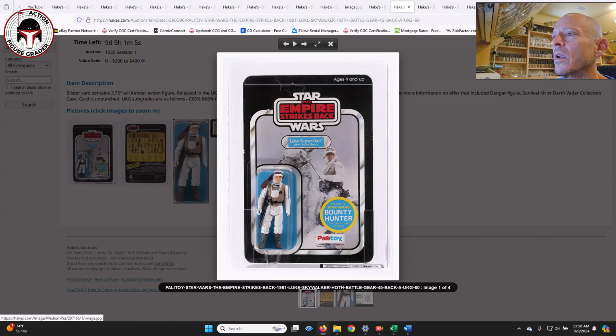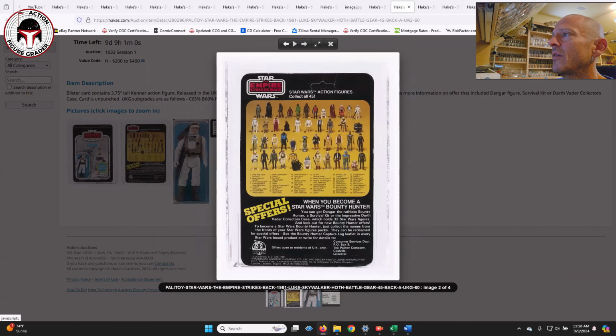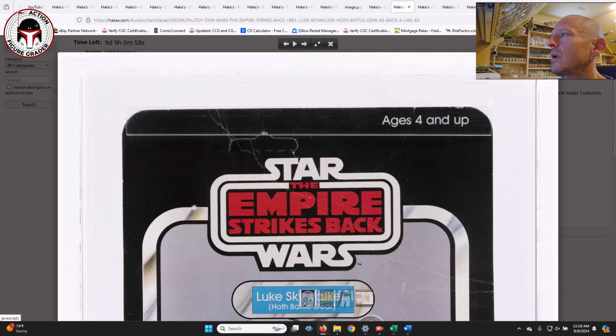65 for the card score because it does have some obvious creasing to the card. If I can pull it up correctly. There we go. Right there, you can see the creasing on the card. It goes all the way down from the top left all the way through the Empire Strikes Back logo down to the bottom of the card.